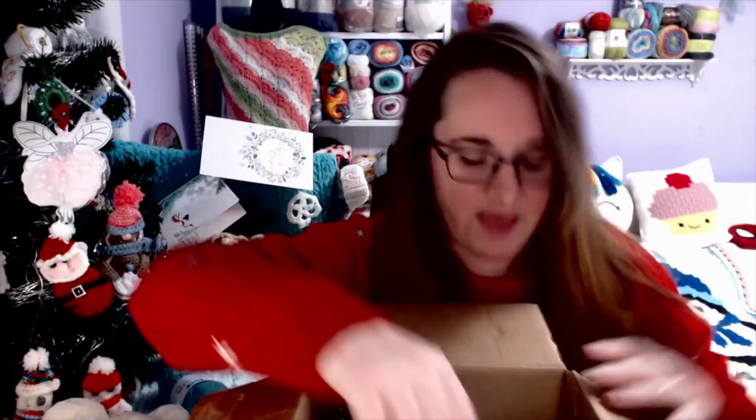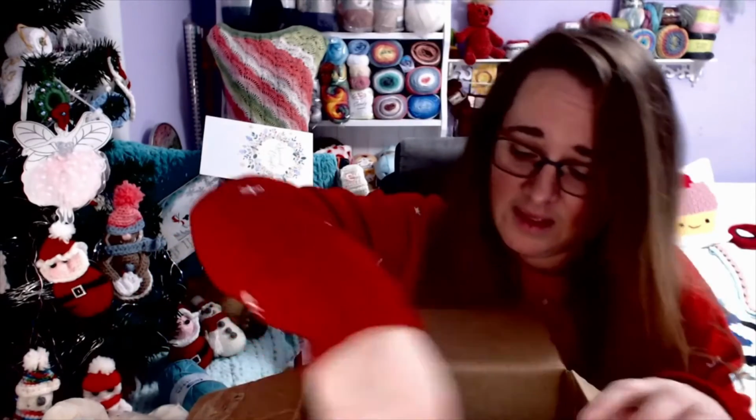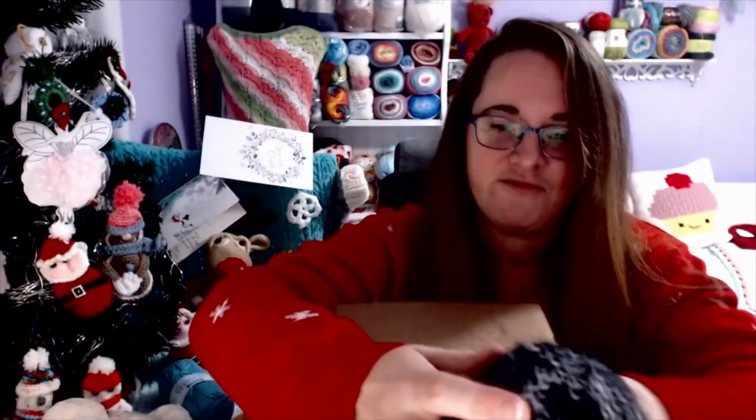I see a top with that. Might end up being just a little bralette, but oh, fluffy stuff. That is really soft.